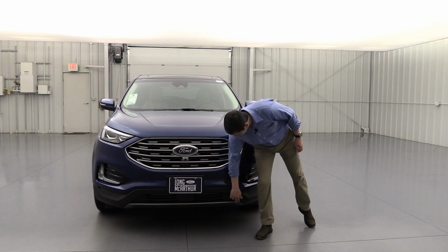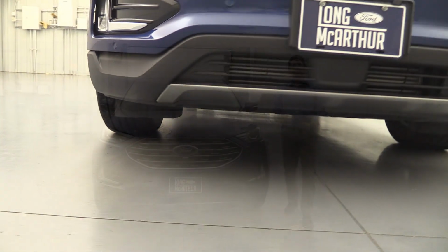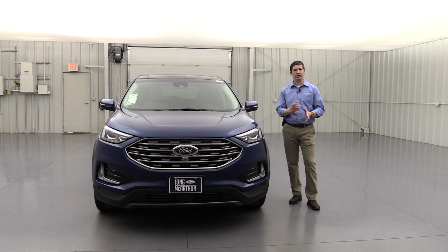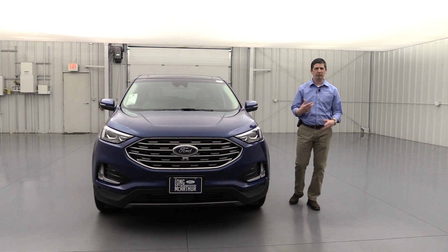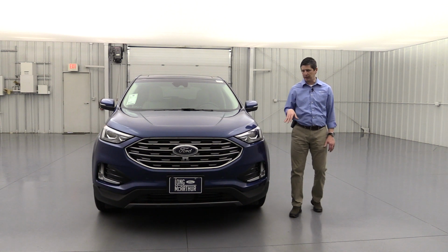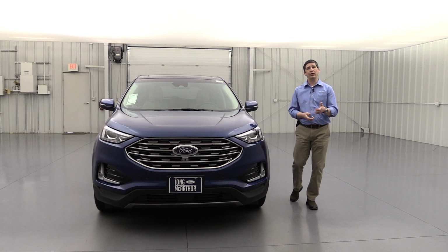Down here you can see molded in black bumpers, and then they actually added some color into the bottom part of that with that front skid plate. Makes that pop a little bit on the front, give it a little distinction. All of them have a little bit different color to it. You know, SE will be black, but it kind of adds some color to it as you go up to the upper trims like you will with the Edge here. I think I've covered everything on the front. There's so much information, but I think we got it all.